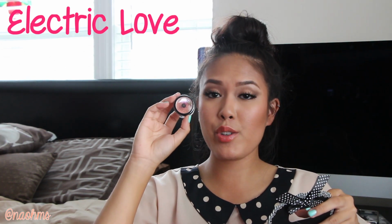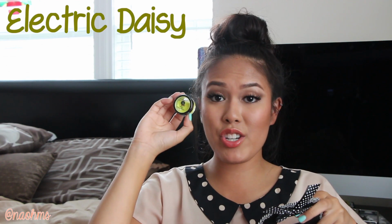And then last but not least, I got some glitters. Really pretty corally pink shade called Electric Love. Neon yellow called Electric Daisy. Got a blue shade called Hi, I'm Amy. This emerald shade called Emerald.